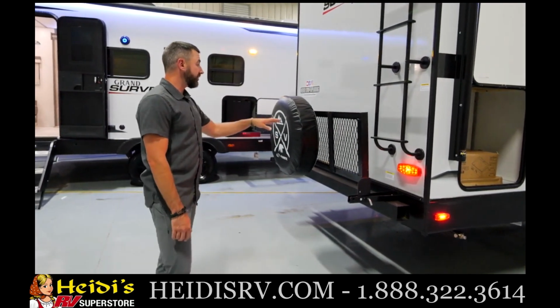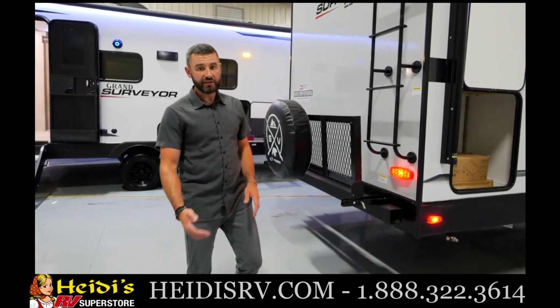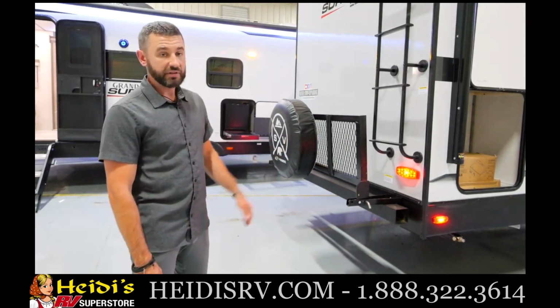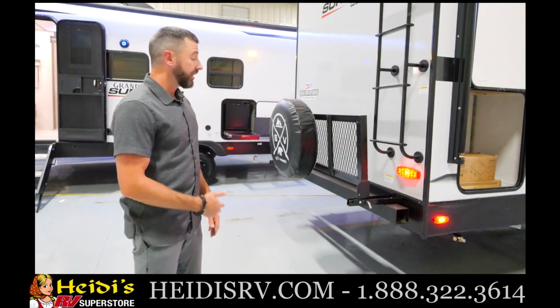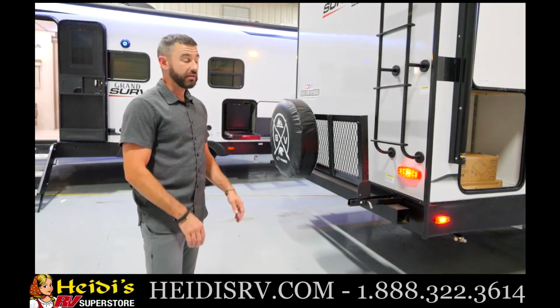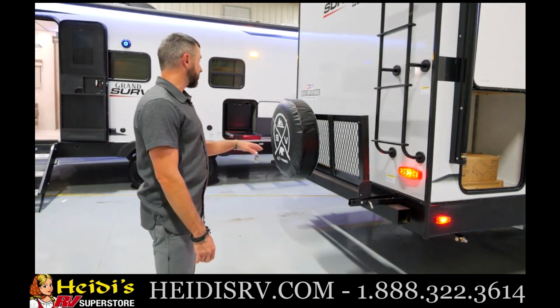And then as you can see here, we've got our fold down cargo rack. This is optional on the Legend series. It is standard on Grand, so you're gonna see that on all the Grand Surveyors. But a lot of our dealers bring this in as an option on the Legend series as well. Just some great additional storage, very easy to fold down. You can take firewood, generators, coolers, anything you wanna do there, strap your bikes down. So very versatile in terms of storage, but just a great additional space for you.